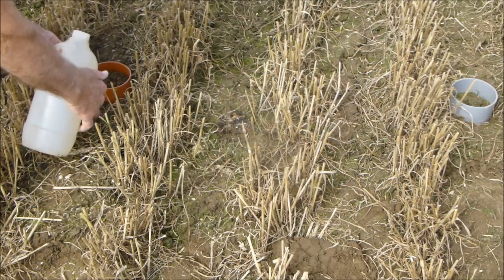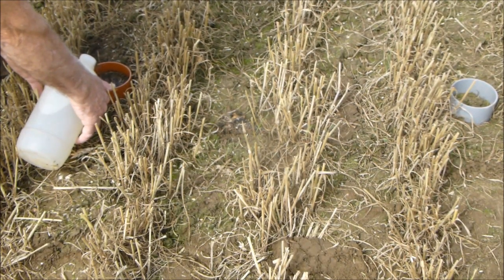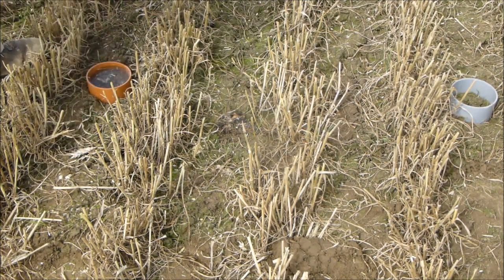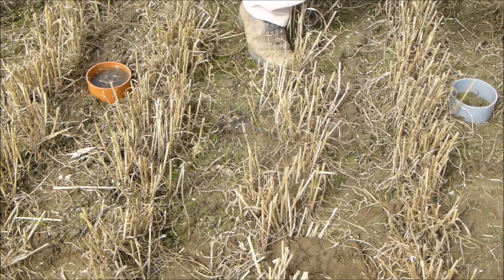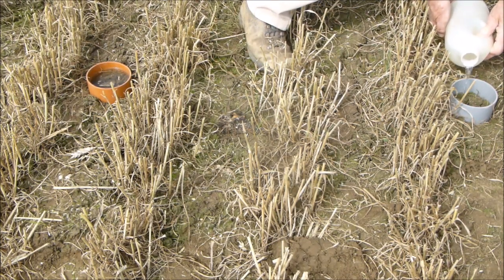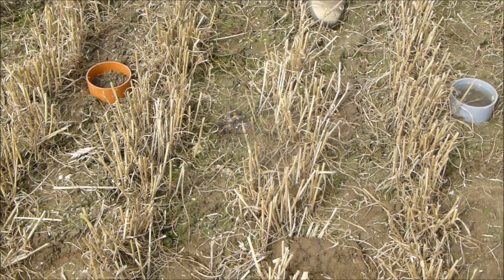This is looking at infiltration in the field where sugar beet was grown. These 2 rings are just open-ended rings, about 100mm long, knocked into the soil, and you can see here that despite being in slightly contrasting areas, both rings drain within about 15 seconds, so quite a high infiltration rate.